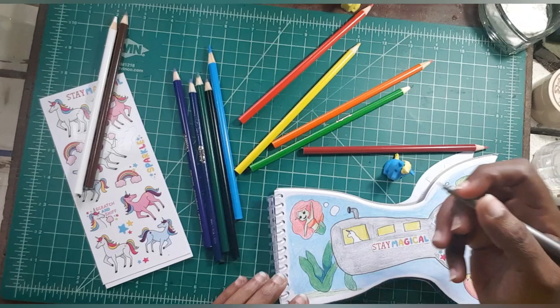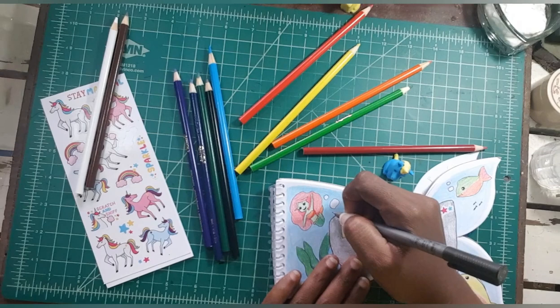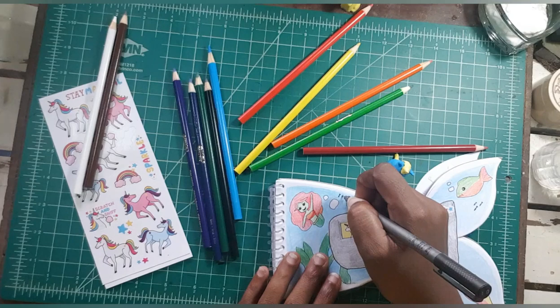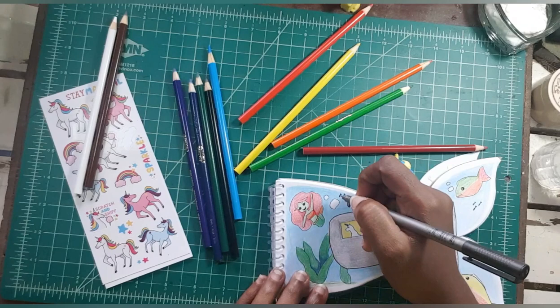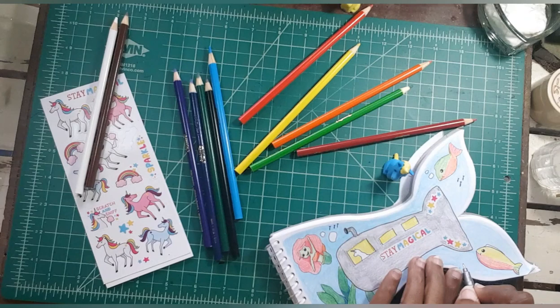I used the stickers on the submarine. I have my little mermaid who is very colorful. I colored her skin green since I don't have any skin tones, and I didn't want to go to the trouble of mixing. I'm a little tired from work. I know, right? I'm just putting in some fishies because I think they're cute and I like them. And let me finish up my touches on these.